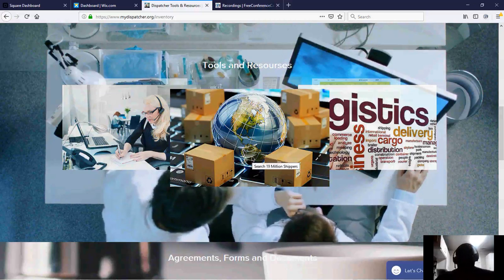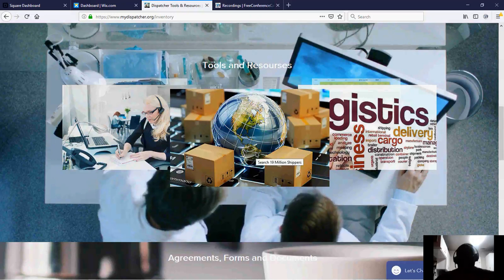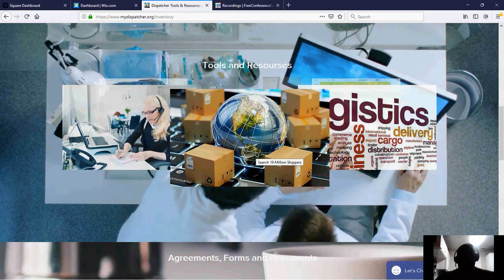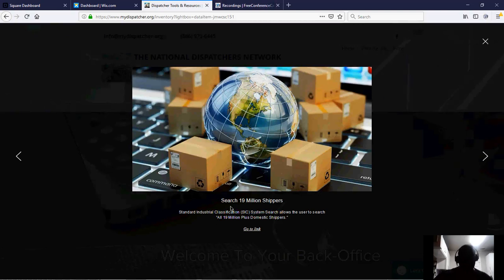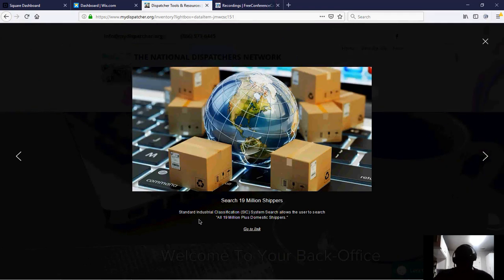You see that? Yes. And you see where, if I put my cursor over it, it says what? Yes. It says search 19 million shippers, okay? So you're going to click on that, all right? This is how you're going to access the federal government SIC code site that we give you access to. You have unrestricted access to that SIC code site, okay? And for those people who don't know what a SIC code site is, this is a standard individual classification. SIC, that's where the SIC comes from.